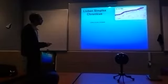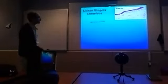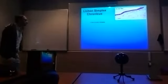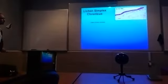Those are called rete pegs. These rete pegs, and that interdigitation, forms this very convoluted architecture right at the interface between the epidermis and dermis. Now, everything looks good. Everything's in proportion here. You get a nice thin epidermis here.